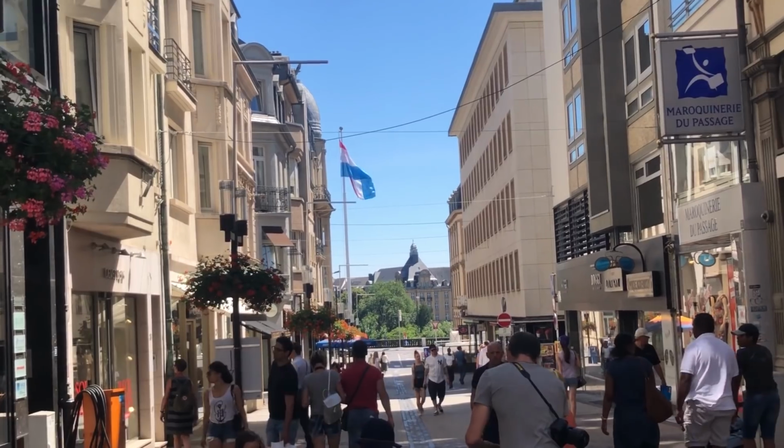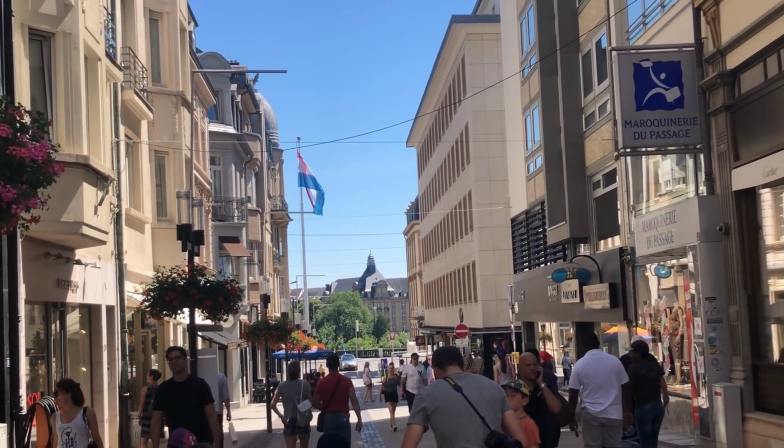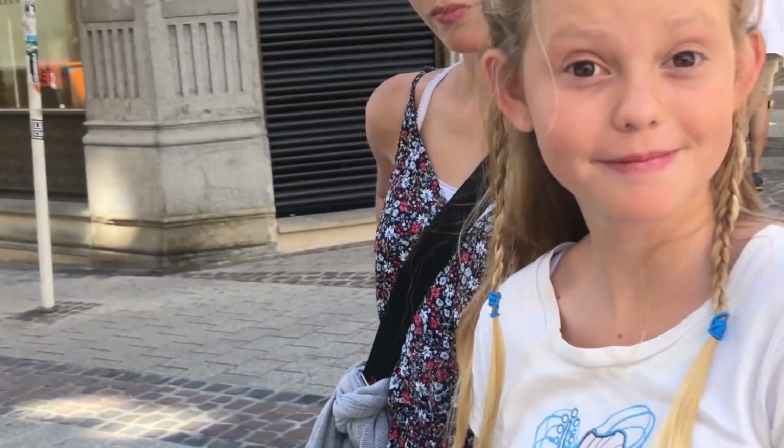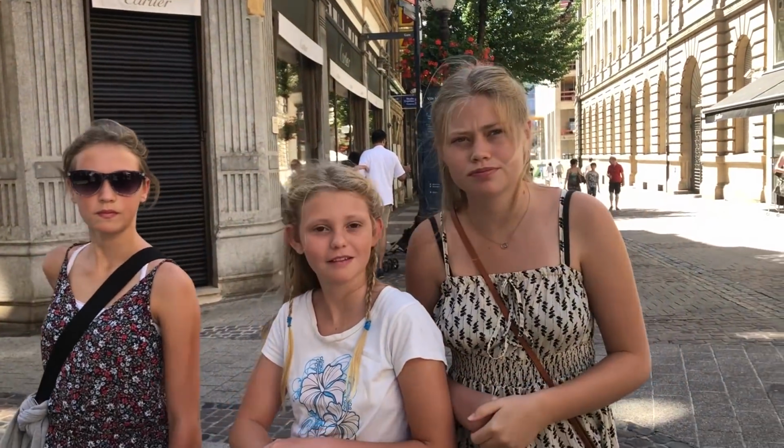So there's the flag of Luxembourg, red, white, and blue, similar to the one in France. The French one is just in a different order. France, I think, has a darker blue. Oh, yeah.